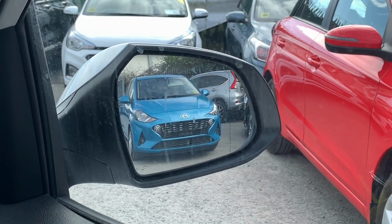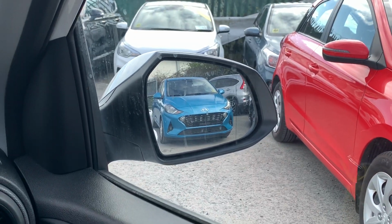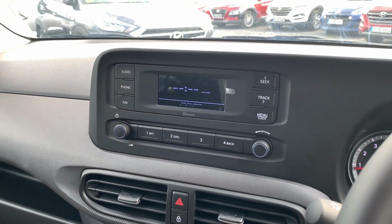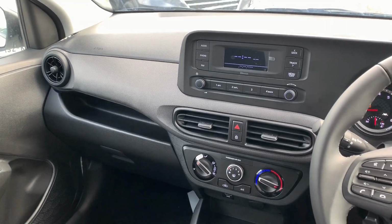And the wing mirrors are also heated as well, so when you demist your rear window, the wing mirrors will also demist, which is dead handy when you're joining a motorway. The radio's got a similar setup in the Deluxe model, however, there's also speakers in the rear of the car as well. And at an initial glance, it's very, very similar in terms of the inside.